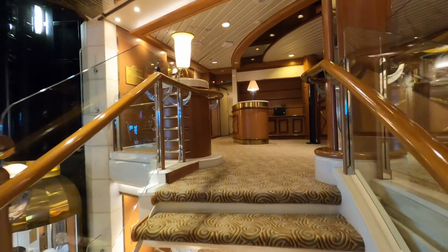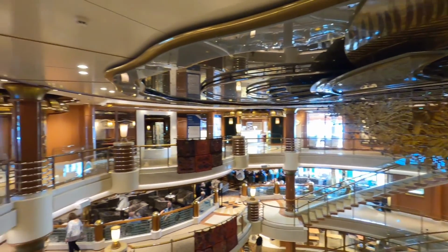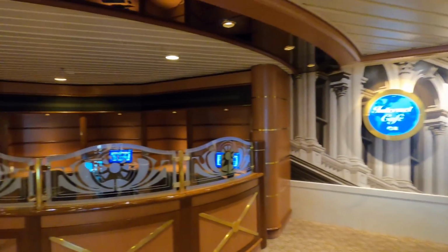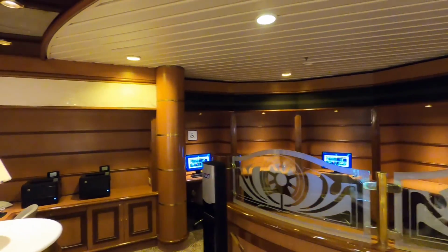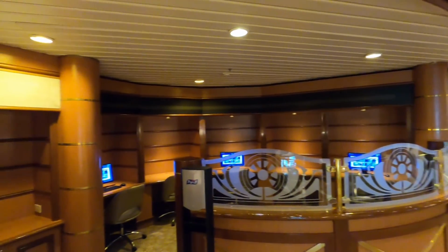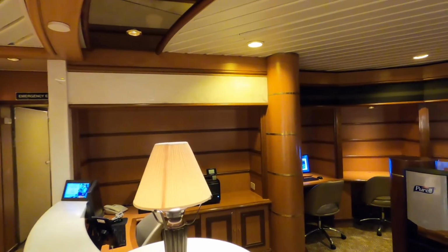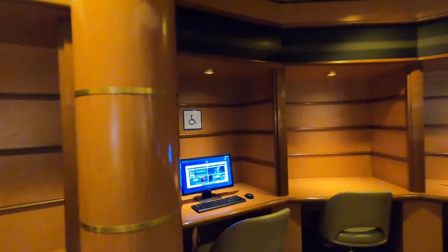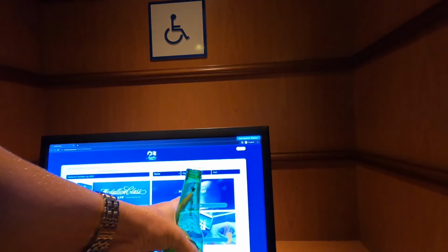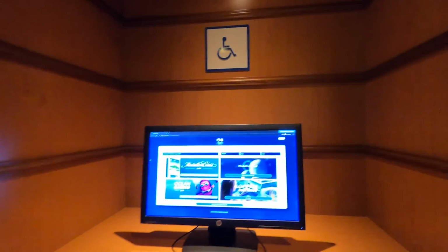We're now going to deck 8. Deck 8 is the top floor of the Centrum. Let me go ahead and pan around. Okay, Centrum forward is the Internet Cafe. If you do have a Medallion class internet subscription, or it's part of your perks, you're welcome to use the computers that they have. Just click on, pardon the Heineken in my hand, the Medallion net, put in your month, day, year, stateroom number, and you have full access to the computer.